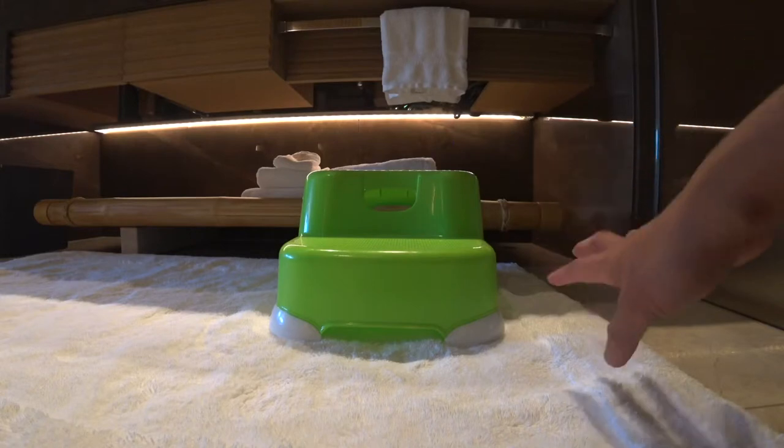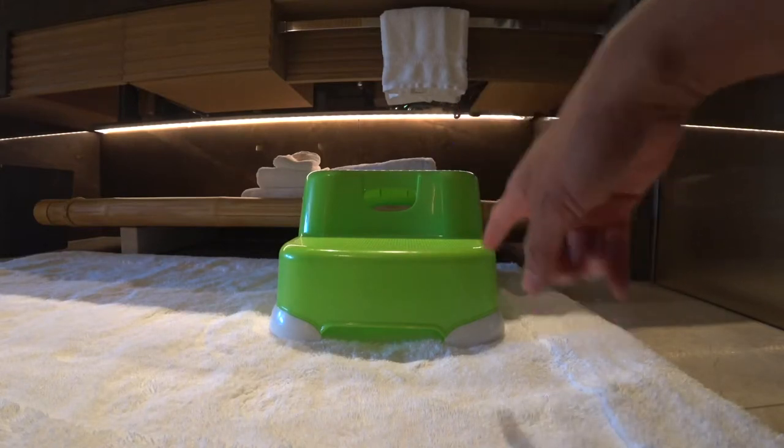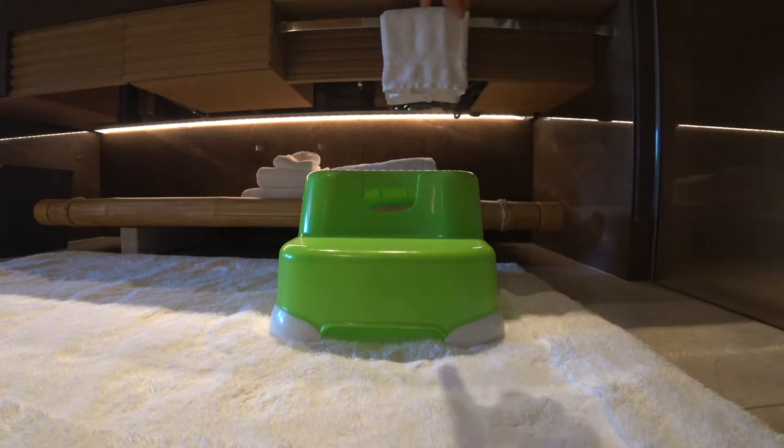This is the first time a hotel provided us with steps for our daughter. The towels are there, hand towels, face towels.